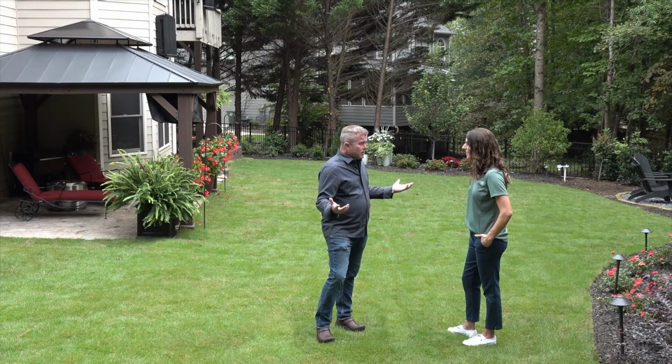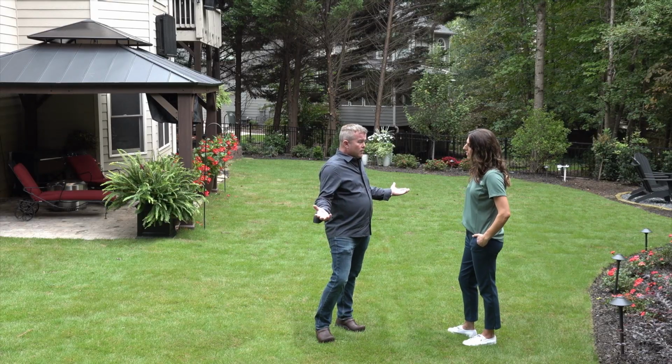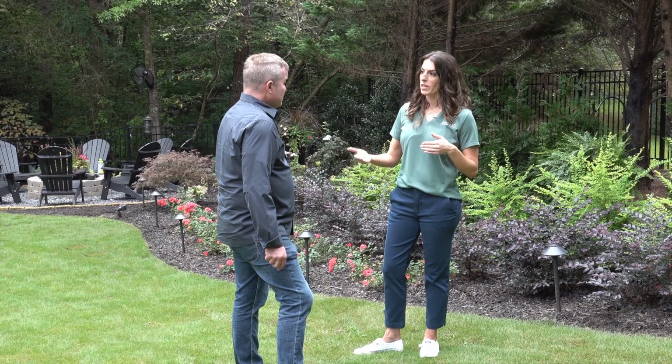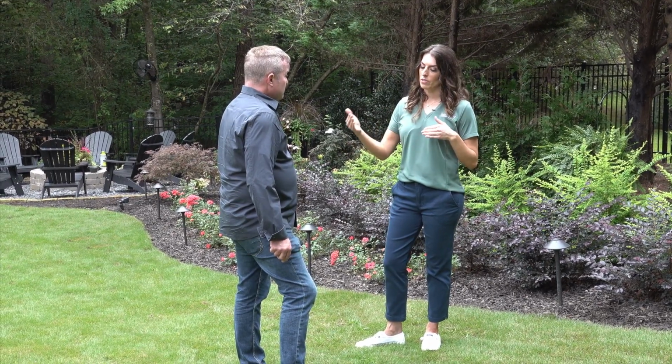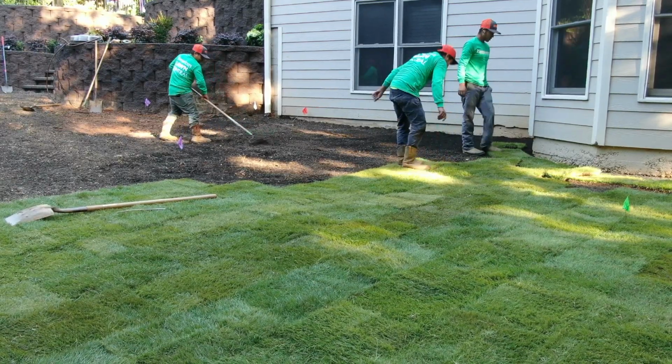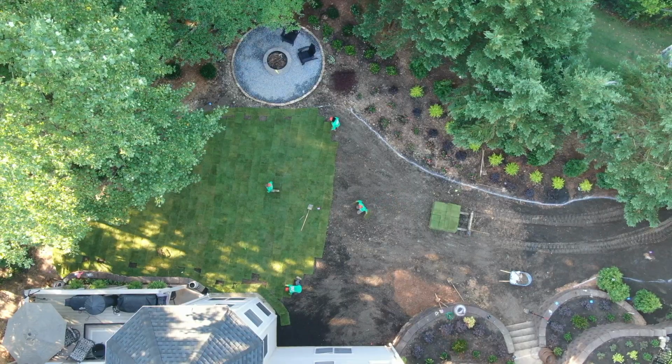Absolutely. Any other maintenance that we need to think about? Once we've got it watered in and we've got good roots going down, it's just a matter of occasional fertilization, depending upon the grass. Yes, you want to wait 2 or 3 weeks before you start mowing. And there's similar recommendations for fertilizer applications. And then it just becomes a seasonal cadence like you would any other plant.